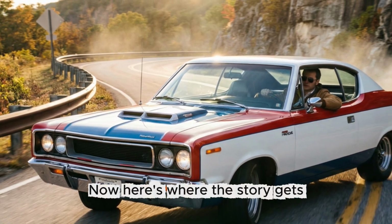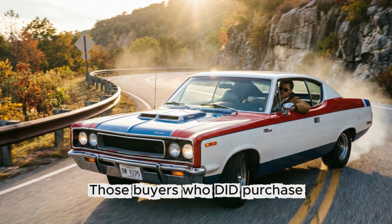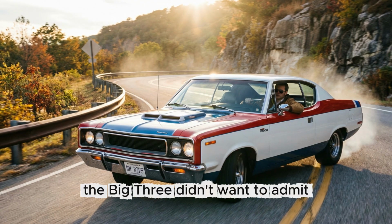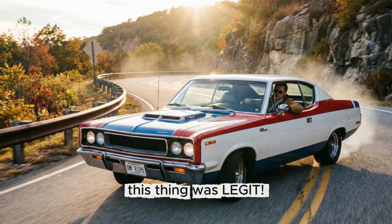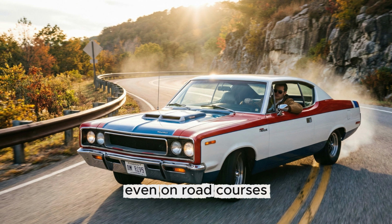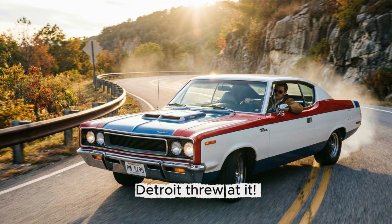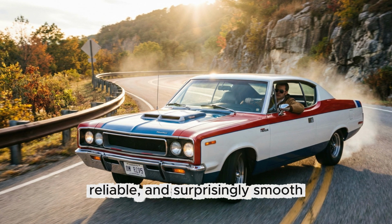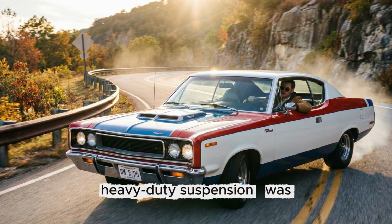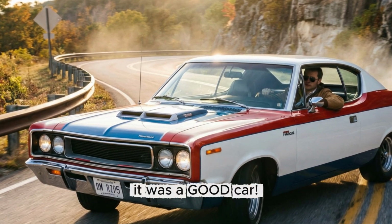Now here's where the story gets interesting, or tragic, depending on how you look at it. Those buyers who did purchase Rebel Machines in 1970, they discovered something the big three didn't want to admit. This thing was legit. On the street, at the drag strip, even on road courses, the Rebel Machine held its own against anything Detroit threw at it. The 390 V8 was torquey, reliable, and surprisingly smooth. The handling, thanks to AMC's heavy-duty suspension, was better than expected. This wasn't just a fast car. It was a good car.